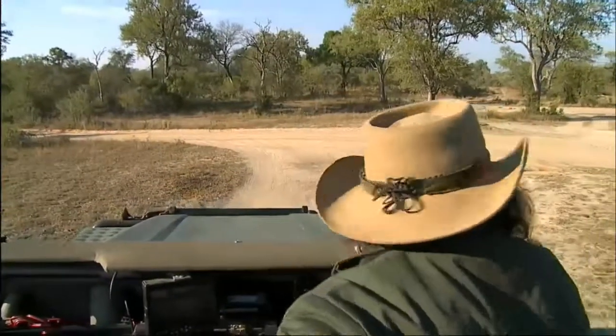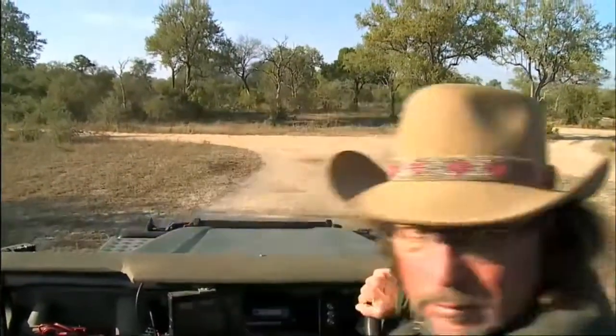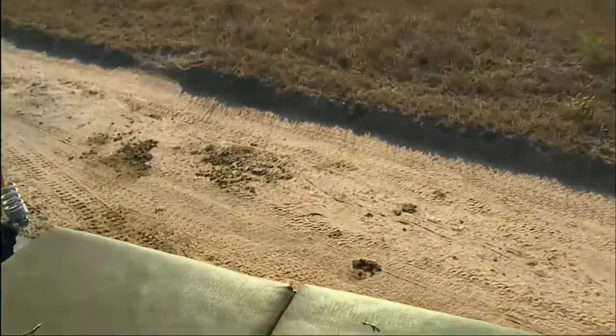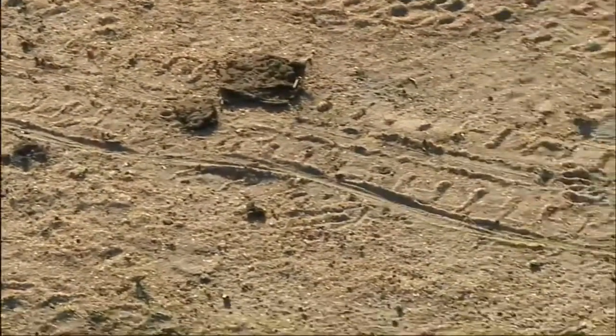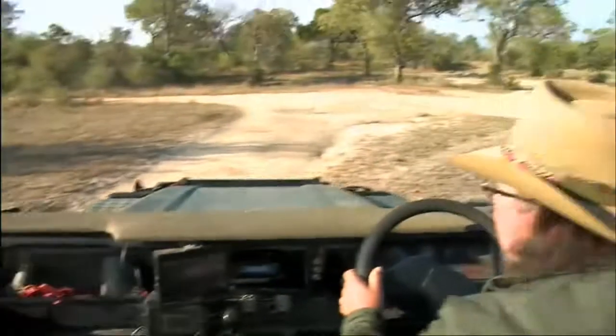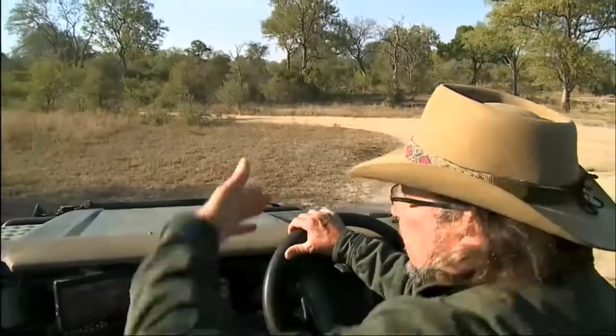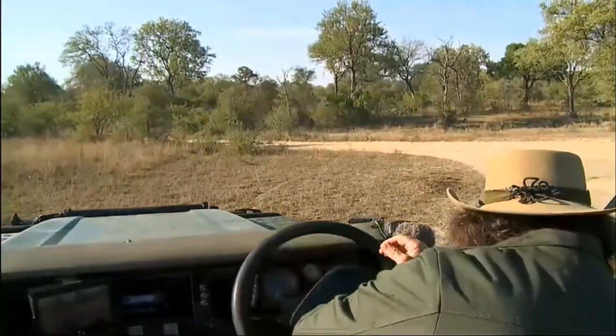Trying to get a spot where we might be able to see those monitor tracks. See how it's dragged its tail. Just a line in the sand where the tip of its tail is dragged, but the upper side of its tail lifts and dots the ground every time it changes step.